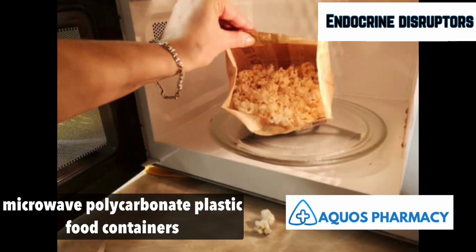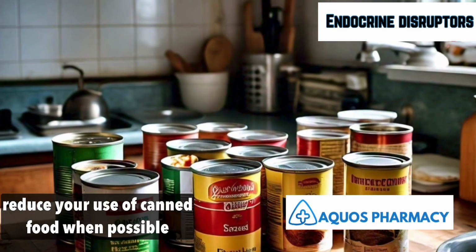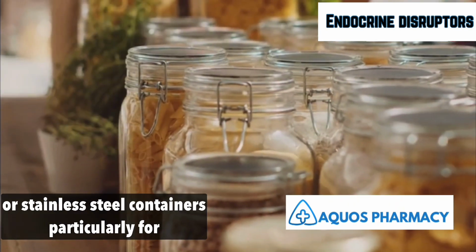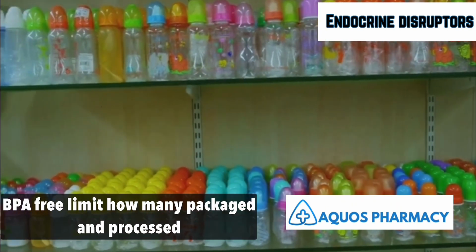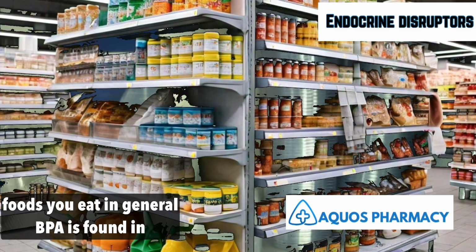Don't microwave polycarbonate plastic food containers. Reduce your use of canned food. When possible, opt for glass, porcelain, or stainless steel containers, particularly for hot food or liquid. Use baby bottles that are BPA-free. Limit how many packaged and processed foods you eat in general.